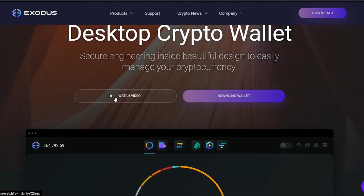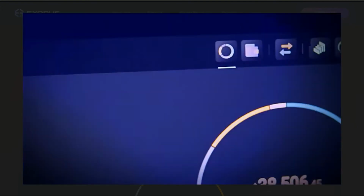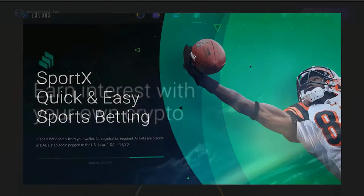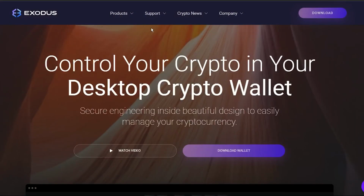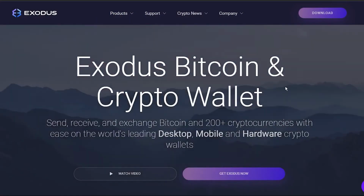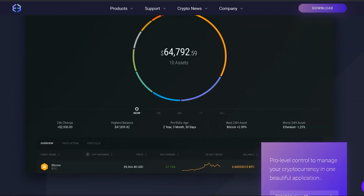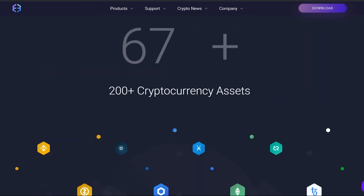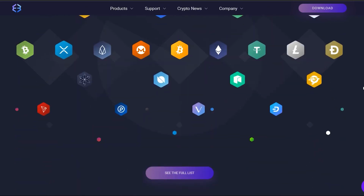Still, the desktop wallet app is the most important part of the wallet, and it gets updated every 2 weeks. One of the best things about Exodus is that it works with a lot of different currencies. The wallet can hold more than 145 different types of cryptocurrency, which is more than many other hot wallets. This includes popular meme coins like Dogecoin and Shiba Inu, as well as well-known altcoins like Ether, Litecoin, XRP, and Bitcoin Cash.